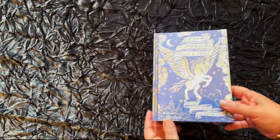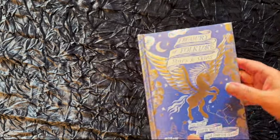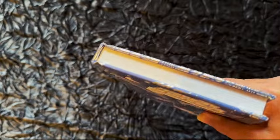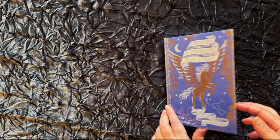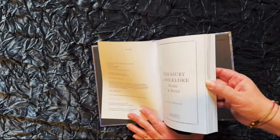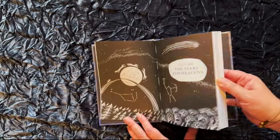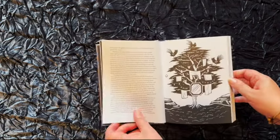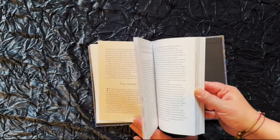If the heavens and constellations are more your thing, this lovely treasury of folklore of the stars and skies by Willow Wincham delves into the captivating realm of starlit tales and cosmic wonders, presenting an array of myths and legends that have captivated humanity throughout the ages. The mysteries of the universe are explored through world mythology and enchanting tales that have shaped our understanding of the mysteries of the heavens. And Joe McLaren has added sweet black and white illustrations throughout.